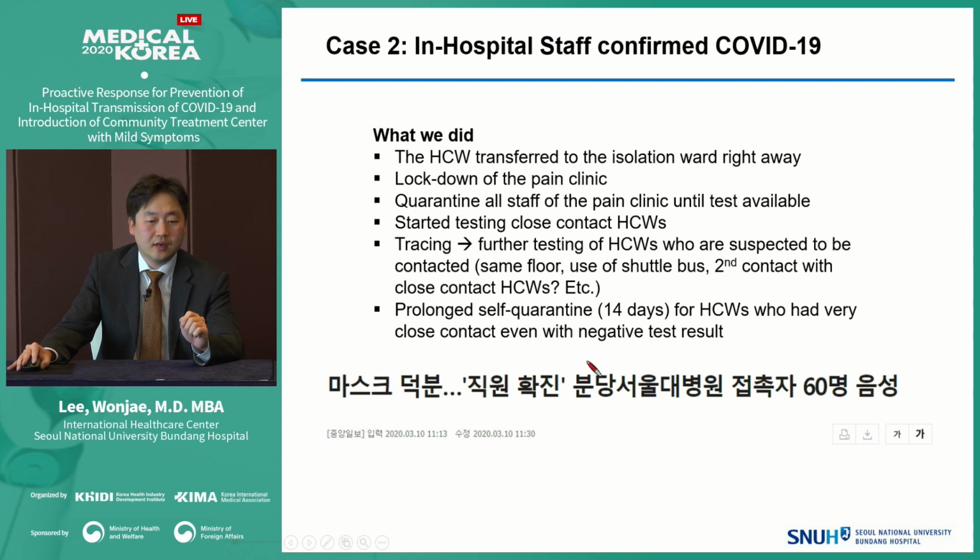So this is another headline which was in the newspapers. Thanks to masks, the confirmed case at Bundang's Seoul National University Hospital did not lead to further spread, and all the tests were negative for all the contacts.